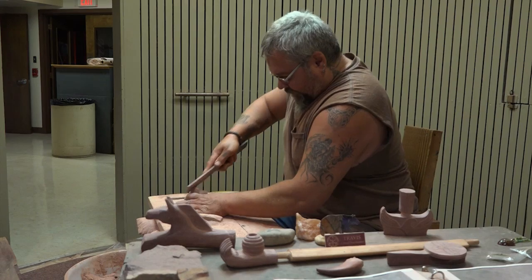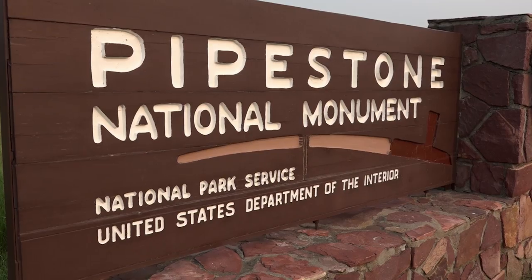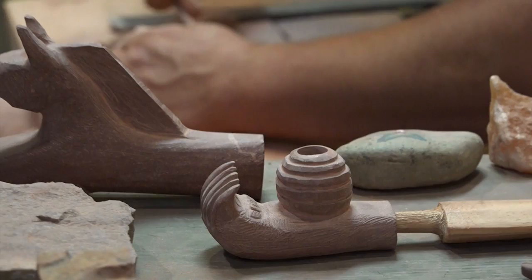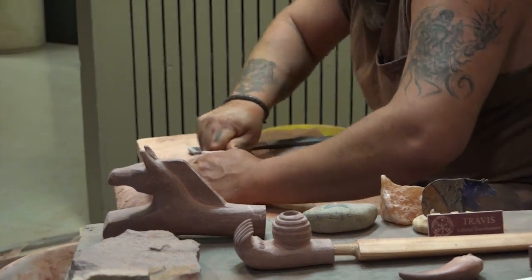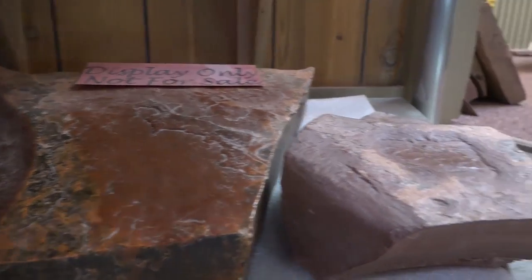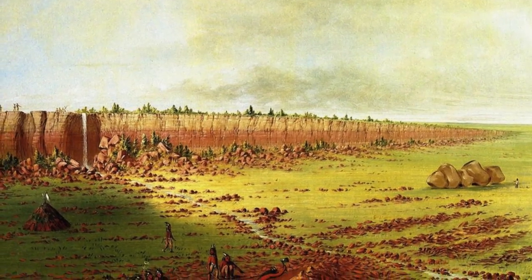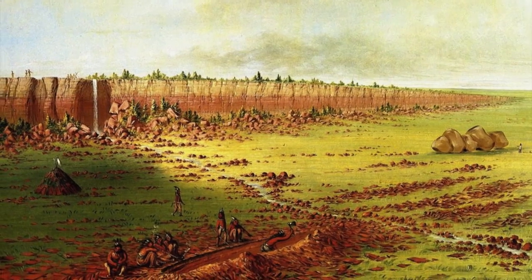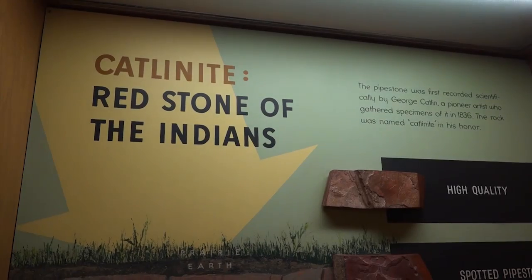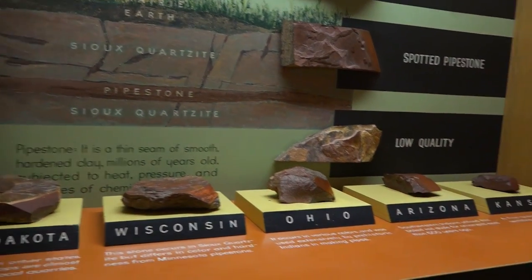The Sisseton Wahpeton Dakota tribal member works his craft and shares his story in the visitor center of the Pipestone National Monument. We're a small park, but we have a huge history here. The pipe has been a center of Native American spiritual beliefs since prehistoric time, and this was the place where the red stone was found to make them. 19th century artist George Catlin painted the tribes coming to what is now southwest Minnesota to mine the coveted material, which whites later called Catlinite. The stone is easy to work, it's got a very nice color to it.